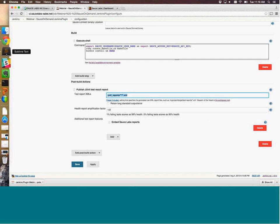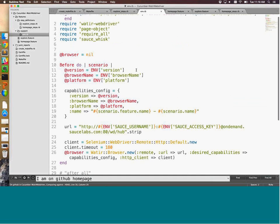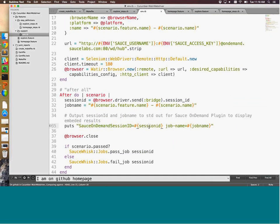The only code change that has to be made to support the embedded reports is outputting the Sauce OnDemand session ID, which is essentially the Selenium session ID, and the job name. And I'm doing that here as part of my test automation framework.